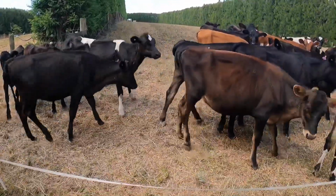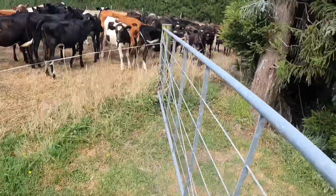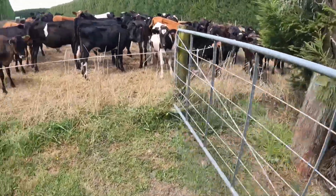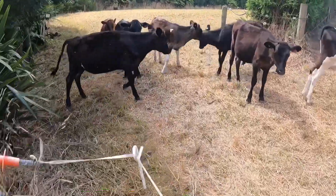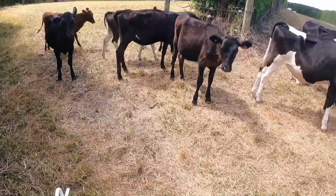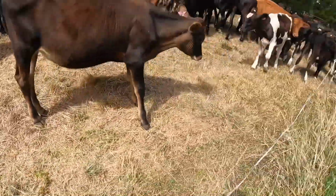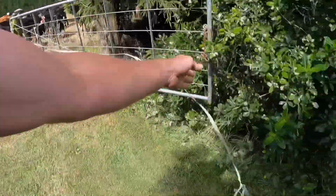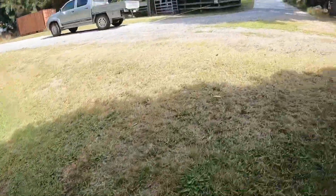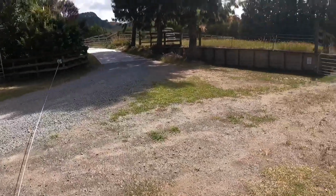A couple of light ones. When I say light, they just look a bit more bony. You just see their short ribs a bit more. So we're just going to shift them. Hi girls. Got to count them as they go past too.